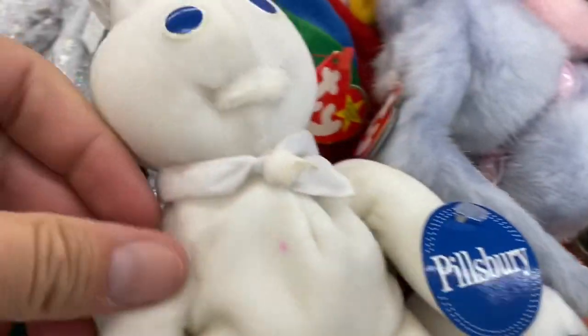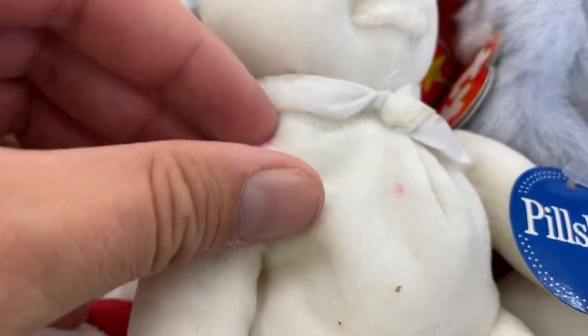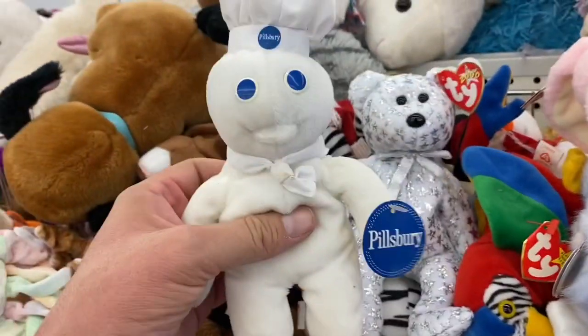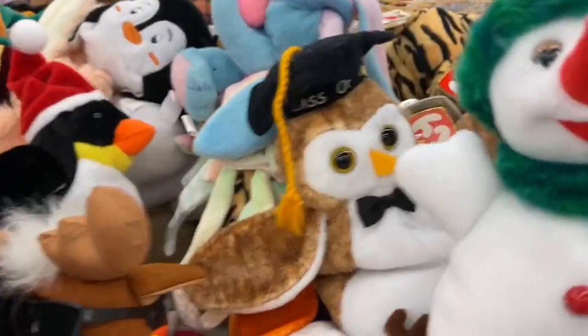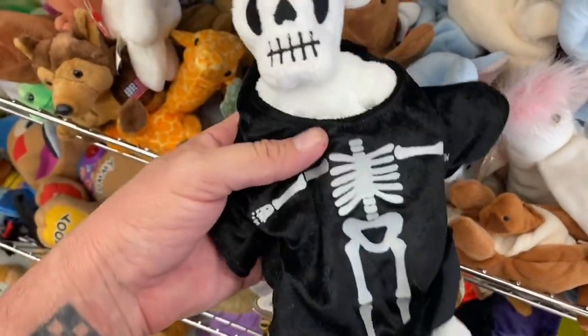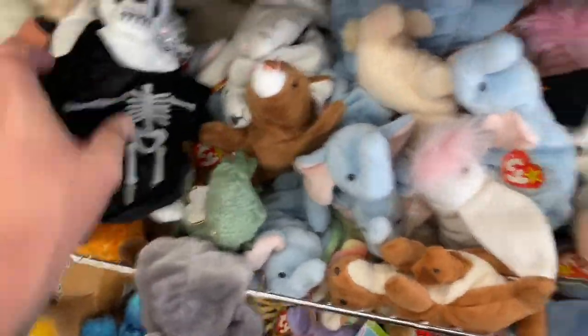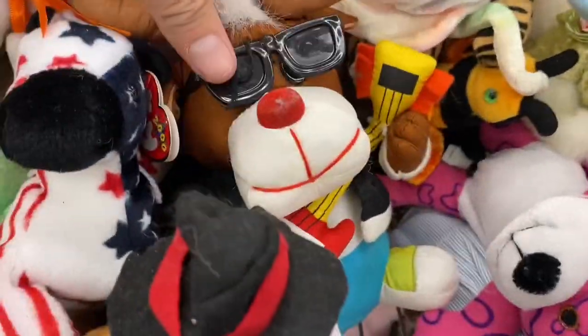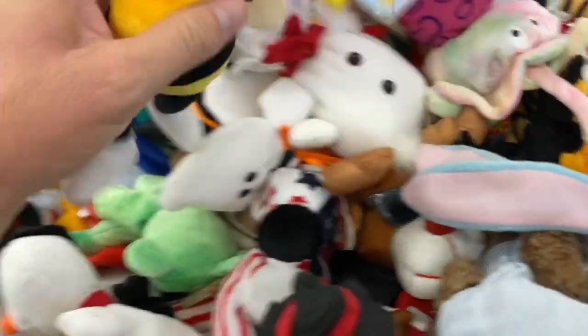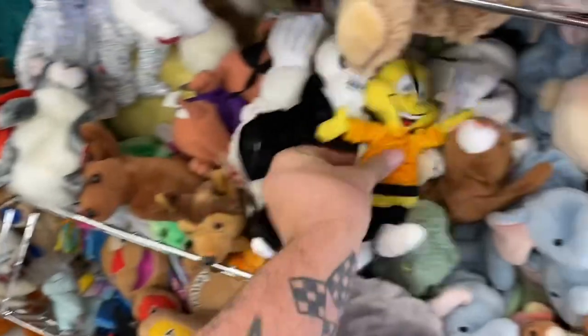That's good. They're not actually stains. All right, we'll grab him. What else we got in here? Now I'm interested. Oh, look at this. Look at this skull, the skeleton. That is cool, man. All right, we'll put that off to the side. What else we got? We got some snowmen, some sort of rocker dog. Oh yeah, check him out. All right, we'll put him there.